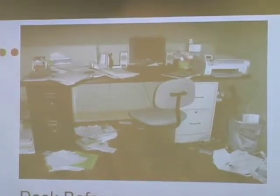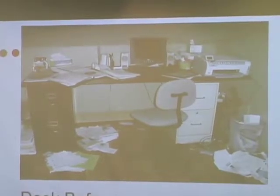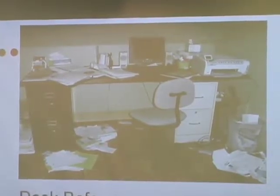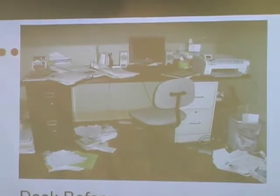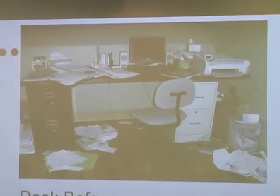Some people think this is a big improvement. A lot more space than I have. More space. Right. My wife has that. Right. And then the papers have just been given a home. That's all. The papers have just been given a home.